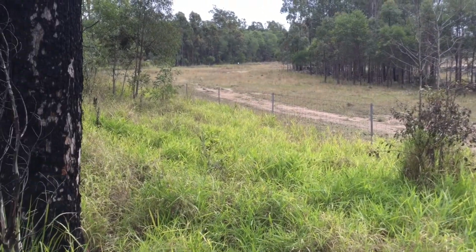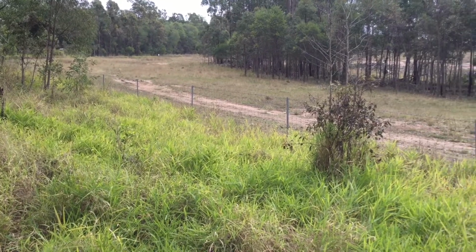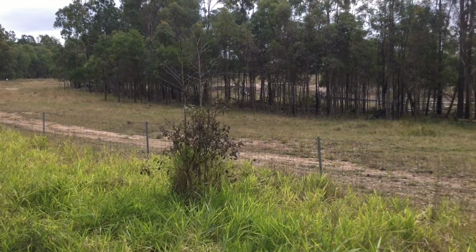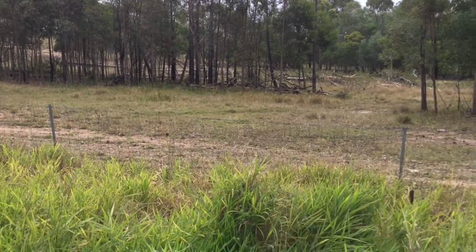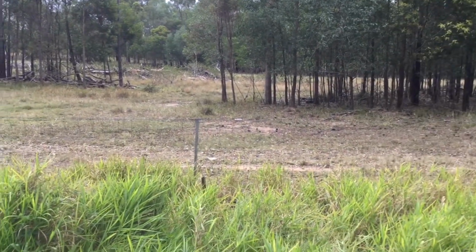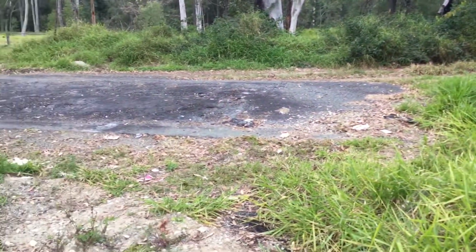G'day everybody. It's now after work and I'm on location at Camp Cable. This place has changed a hell of a lot. This has been heavily cleared through here. This fence was never here. Right where I'm standing now is a part of the old road.